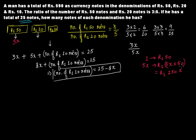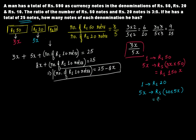Sorry, earlier I said 5x, but it is actually 3x for the rupees 50 notes, giving 150x. And the rupees 20 notes are actually 5x. If one note of rupees 20 has the value of rupees 20, then 5x notes of rupees 20 will have an amount of 20 times 5x, or 5x times 20. This gives you rupees 100x.